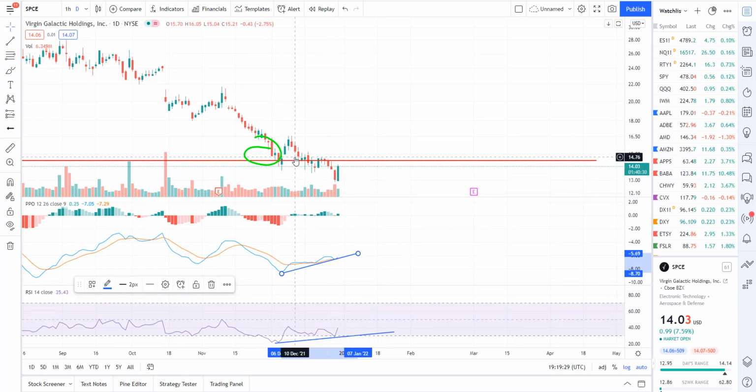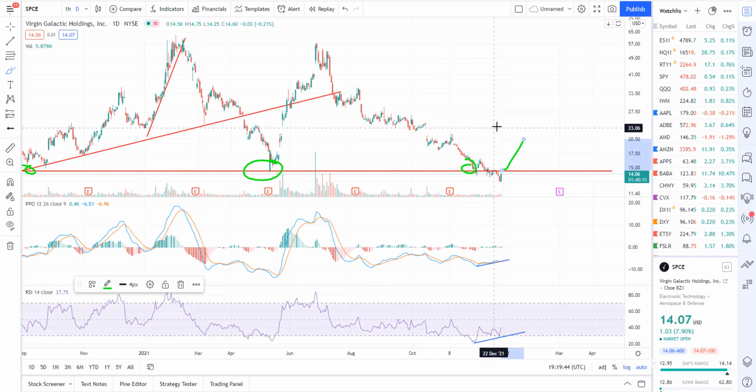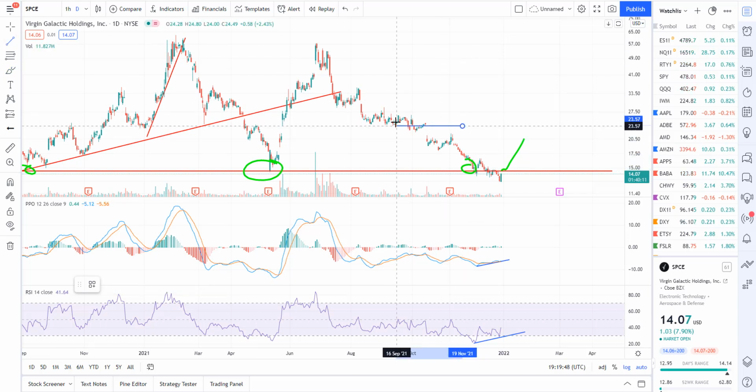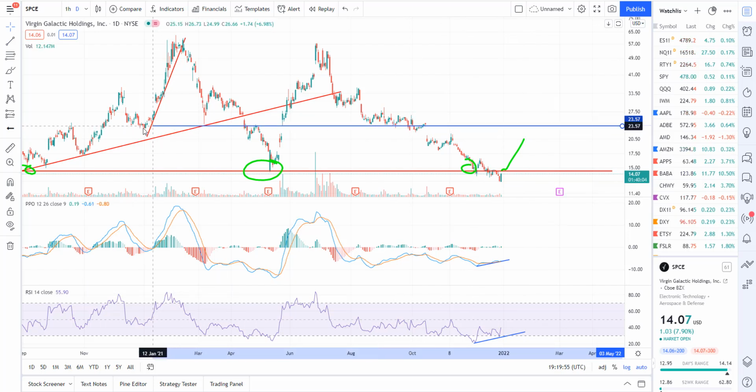This could be just a stop run. So what I'd be looking for is a recovery of this level about 1450. If we can bounce up and recover that and start to hold, then I think you're going to move up. And there's a gap up here to potentially target right there at about, we'll call it 2347. Yeah, nice clean level right there.